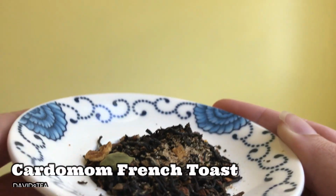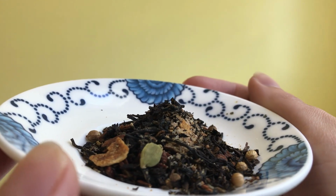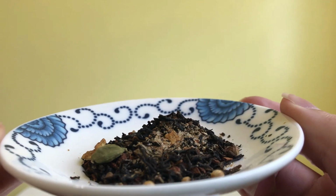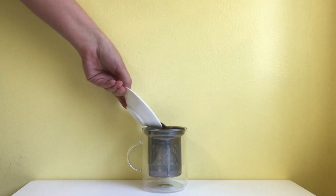We like to talk about tea here. Also, let me tell you what I'm drinking. It's hot, still hot. Today I am drinking a Cardamom French Toast from DAVIDsTEA, which is a blend of black tea, cinnamon, lemon peel, coriander seeds, cardamom, sugar, and natural and artificial vanilla flavoring.